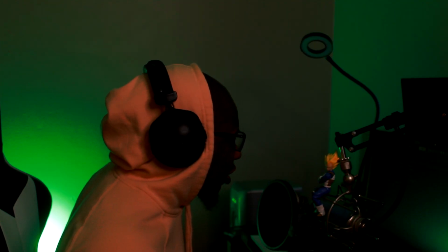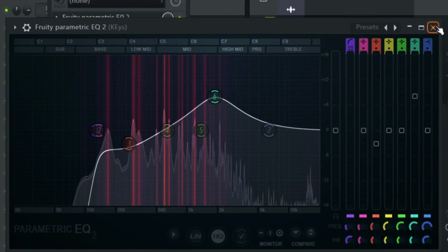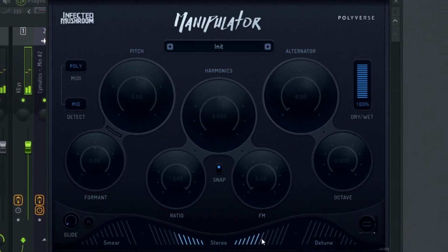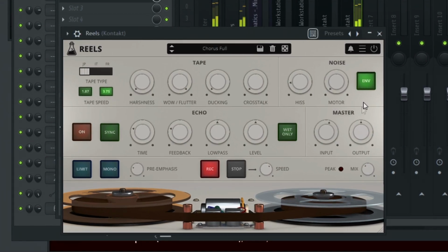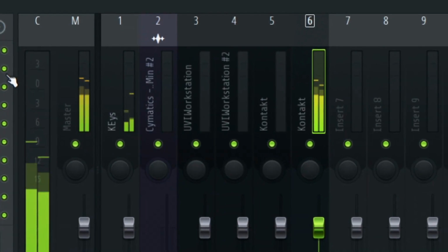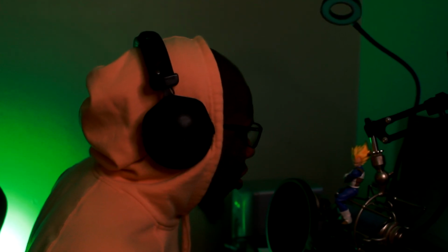I am going to process the heck out of most of this. So I'm going to consolidate this to preserve some of the RAM. So let's focus on this piano first. So we got that with the guitar. So we got that whole section done. Let's go to all the synths.